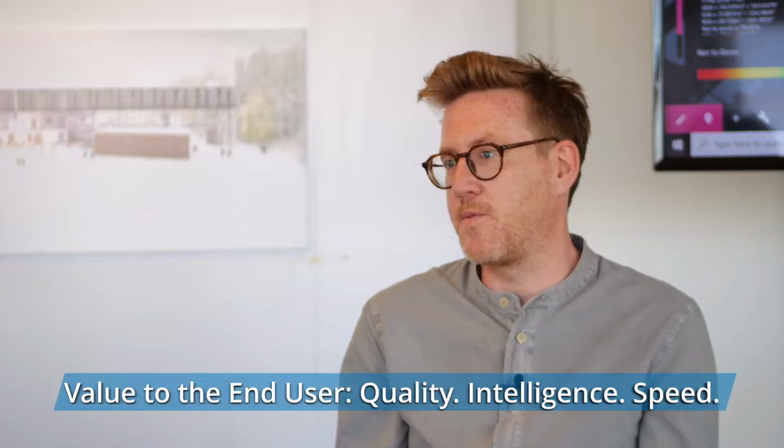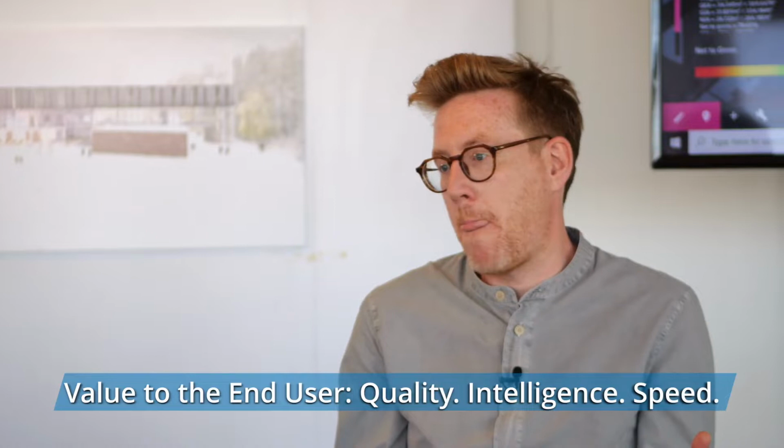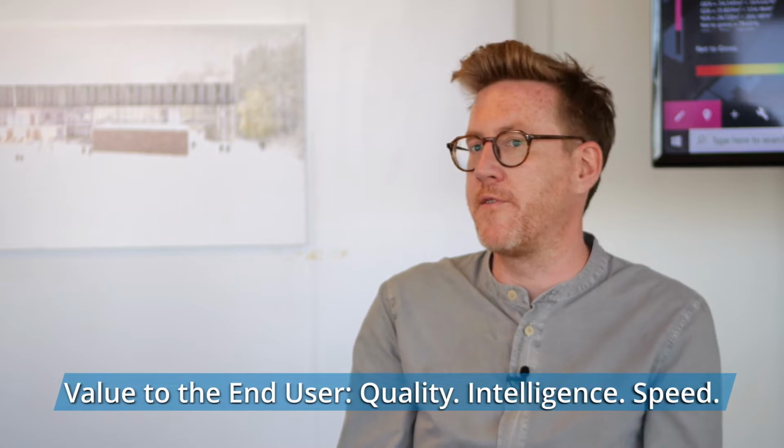What is the value to what you're doing here to the end user, if you were to sum it up? Quality, intelligence, speed. And that's predictability. That's what they get out of it, really. Yeah, they get to take a huge degree of ownership about their design and delivery process. By pulling all of the digital technology upfront, you create this kind of golden thread of data for them. So a lot of the clients we work with are owner-operators of their facilities. Right. So the bit in the middle of building it is just an inconvenience.